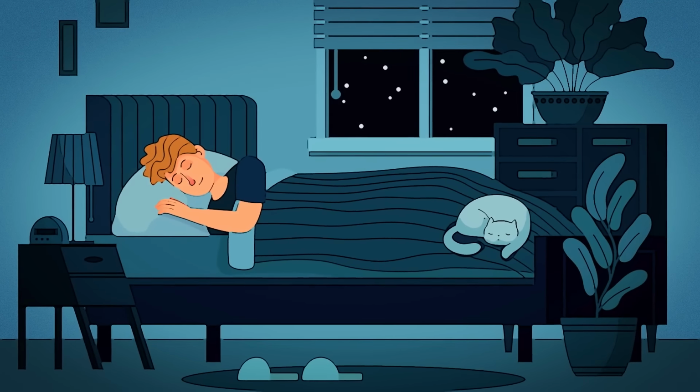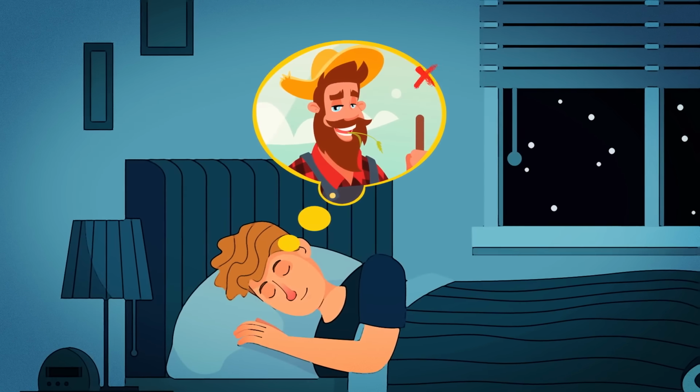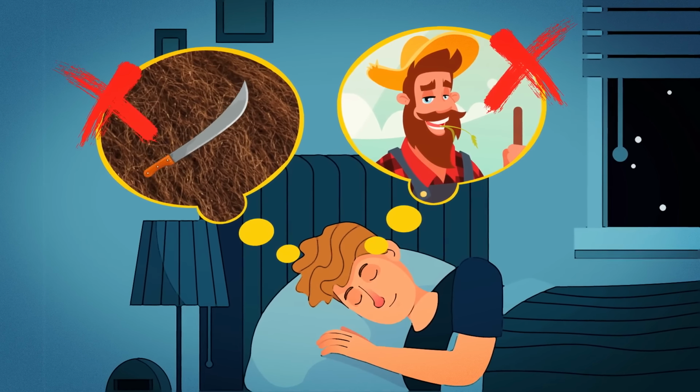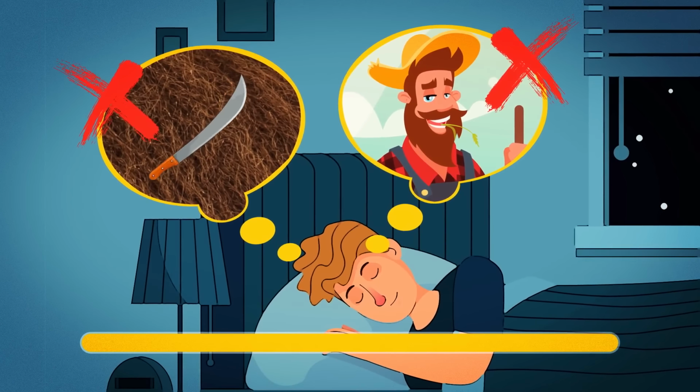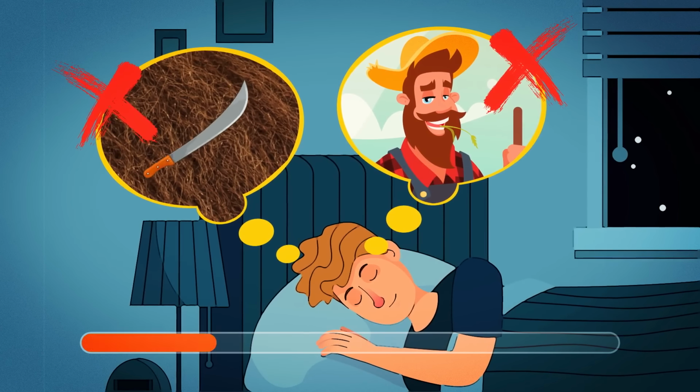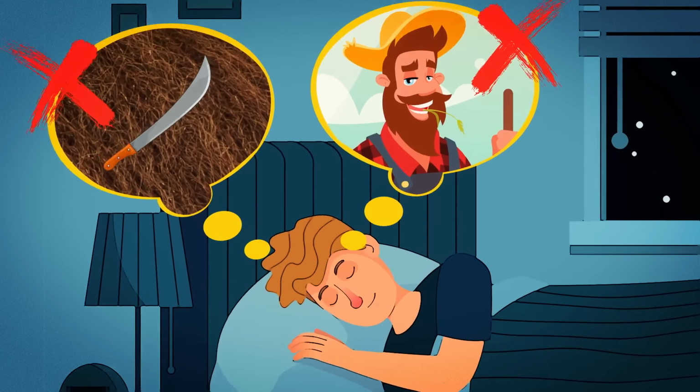A young man wants to have it, but when he grows up, he no longer wants it. He attacks it with a blade in his hands, but it's always in vain. What is it? It's a beard.